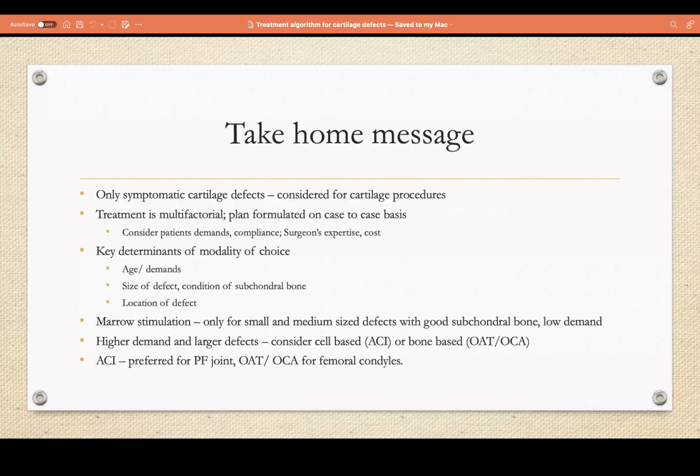So the take-home message is cartilage surgery should be considered and attempted only in symptomatic cartilage defects. The treatment plan is multifactorial, and the plan is to be formulated individually on a case-to-case basis, primarily considering the patient demands, patient complaints for follow-up, and the patient's expectations. And also, as with any procedure, the surgeon's expertise in performing the procedure and the added costs.